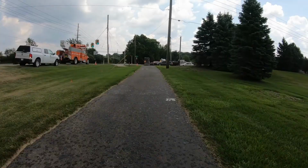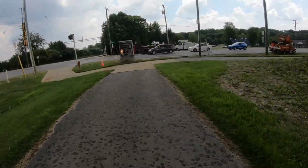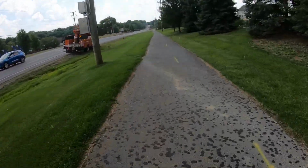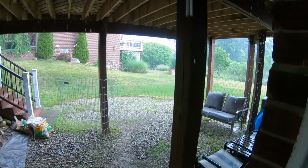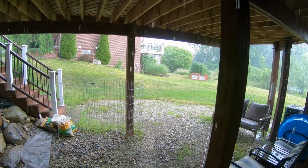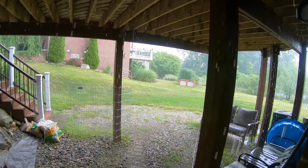All right, this is going in the back pocket and I'm TTing it home. Hopefully this doesn't get too slippery. Look at that, made it home just in time. Lucky me. I can't believe how big these raindrops are, man. This is ridiculous.